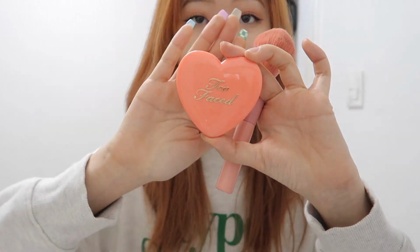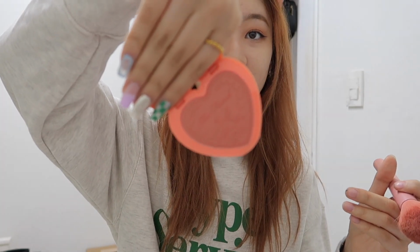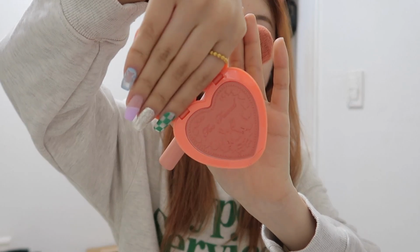I got a new blush and I really like it. This one is the Too Faced Love Blush Long Lasting 16R Blush in the color I Will Always Love You. It's a heart shape, it's so pretty. So I just put this on the apples of my cheek. I don't know, cheekbone. I think this is it.